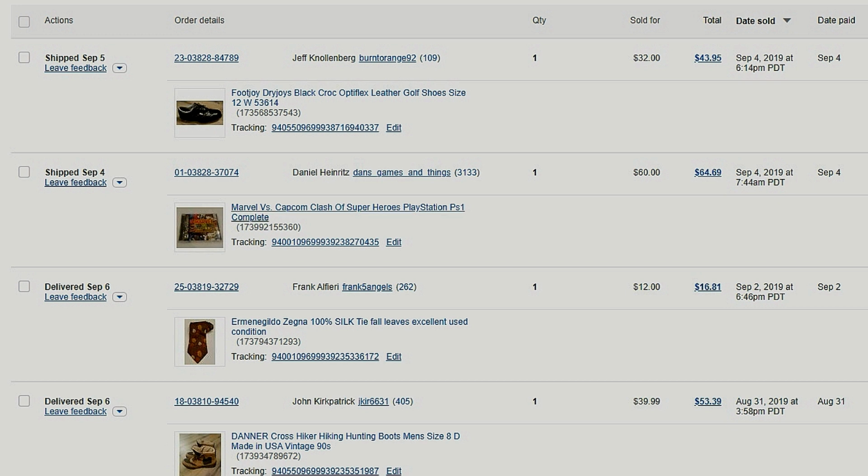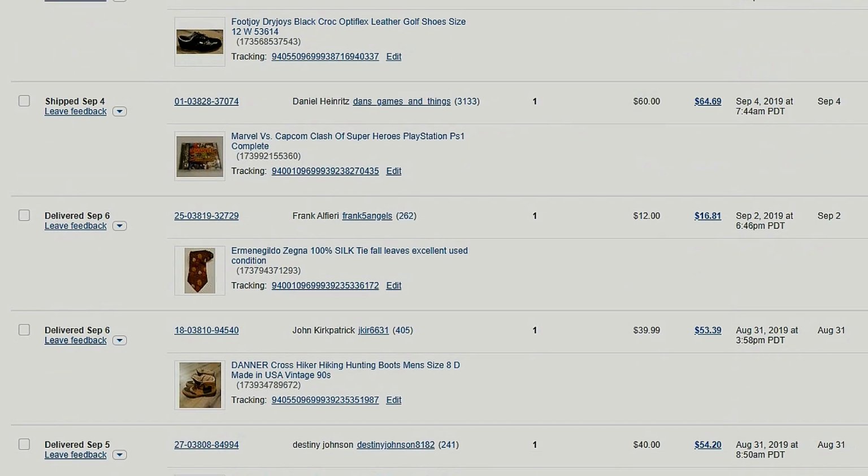So the next item here was one that was sitting in the closet at my parents' house from when I was a little kid, and I just happened to go through some old video games. A lot of them were pretty worthless, but there were a couple that I was seeing sell for a lot on eBay. So this one here I had up for about 2 weeks, and it sold for $60 plus the shipping. It was just USPS First Class.